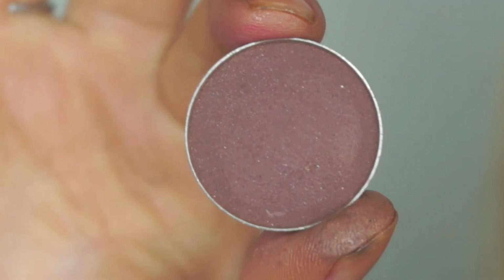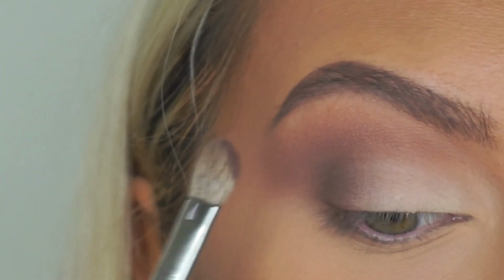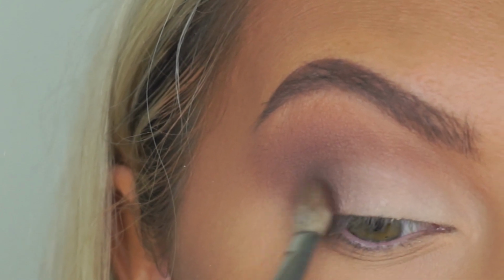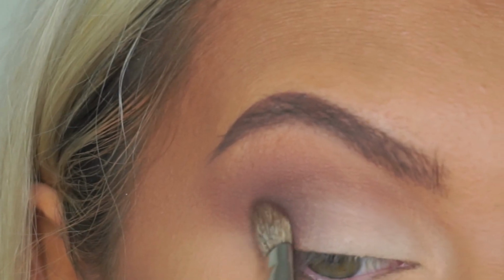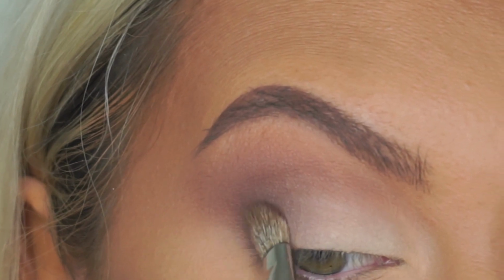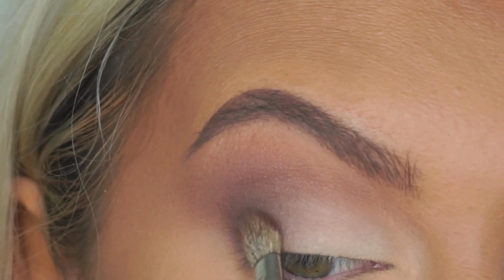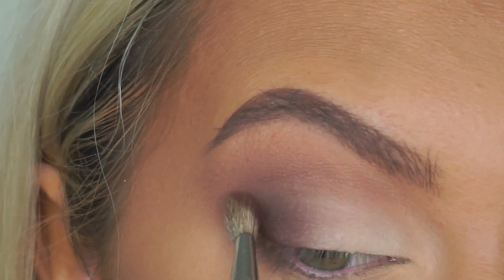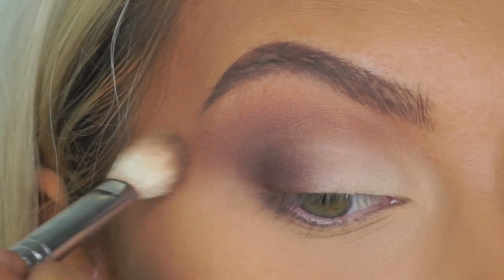Now I'm picking up a little bit of Hot Chocolate by Anastasia Beverly Hills, and I've just picked up a little bit on my 217 by MAC. And I'm just going to start creating some depth through the outer corner of my eye. And then just buffing that out using my fluffy brush.